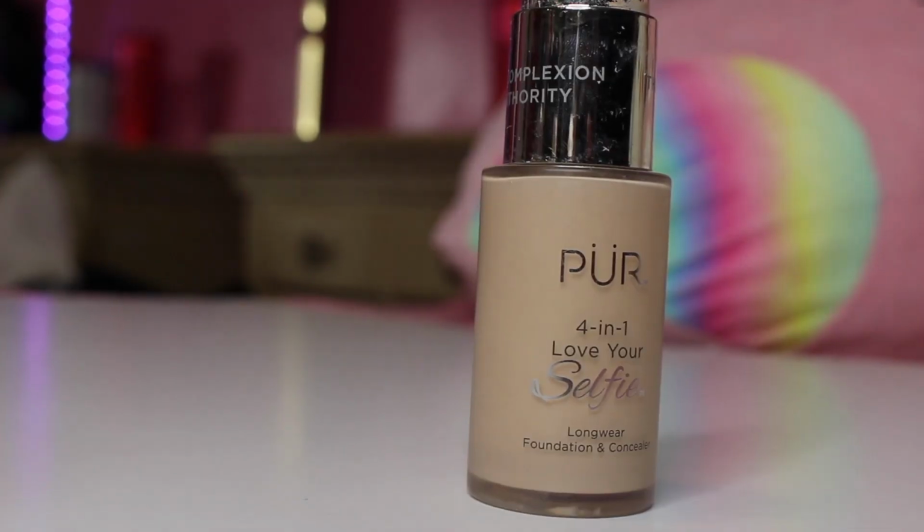Be warm. And the last one is the Pure 4-in-1 Love Your Selfie Foundation. This is really full coverage. The 4-in-1 kind of refers to how you can use it in different ways. It does have a doe foot applicator inside, which is really cool. If you wanted to use it as a concealer, you can do that.